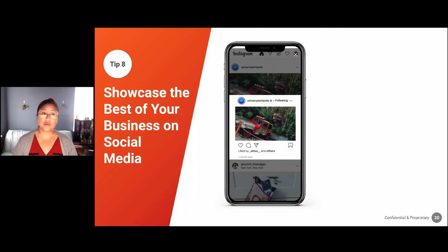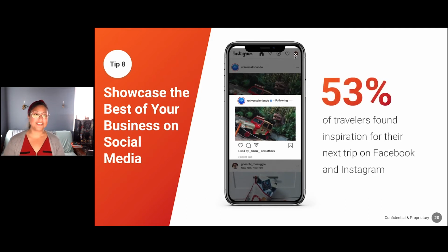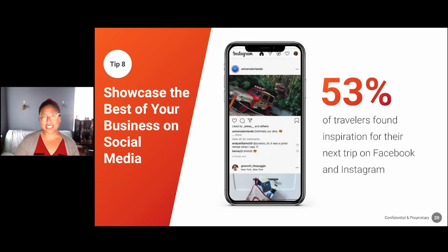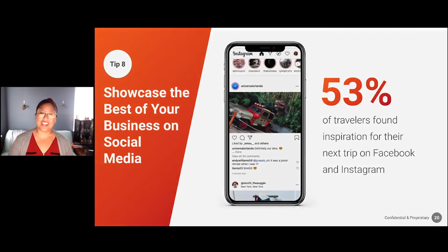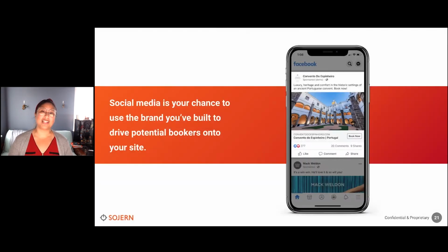And there's no channel as wide-reaching as Facebook and Instagram. Over 50% of travel companies see bookings increase due to their presence on these platforms. Also considering over 53% of travelers found inspiration for their next trip on Facebook and Instagram, the possibilities to reach and influence travelers to book are limitless.